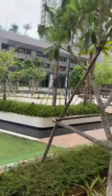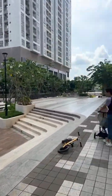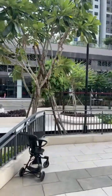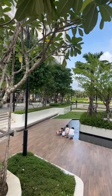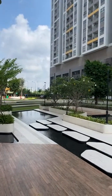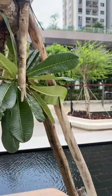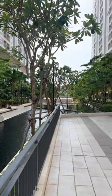Okay, so let me find a place where I can show you around clearly. The area looks quite nice, right? And what I like here is you can easily find some shadow, a windy place. Okay, so let me make a sort of panorama for you to look around. Yeah, this is not actually a lake or a swimming pool, just decoration. Okay, yeah, a nice lady doing the cleaning.